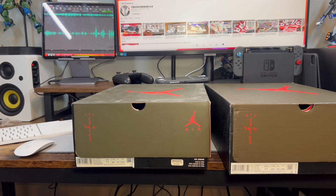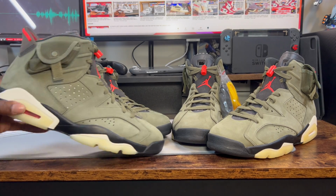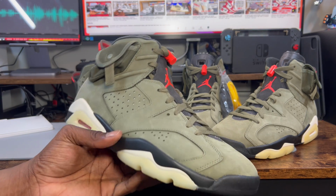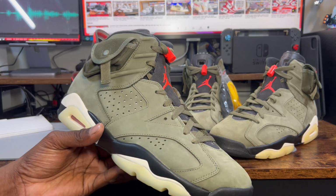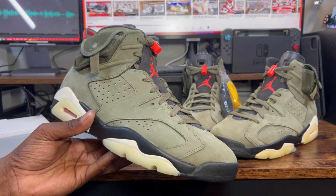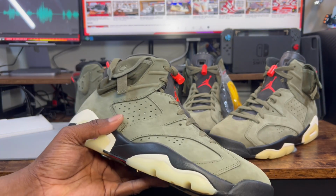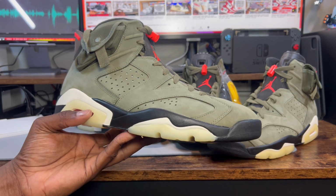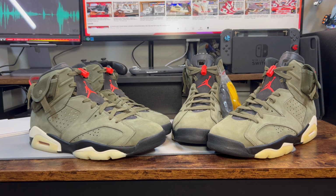So with that said, let's get into the sneakers. As I've mentioned before, I've been a big fan of these. I've had these for a while. I have not un-DS'd them yet for plenty of reasons. I got plenty of shoes and I still just haven't worked my way to wearing these yet. And for whatever reason, an all olive shoe, while it doesn't sound like it should be hard to wear, it is for me. So I just haven't made my way to wearing them yet. But nonetheless, I think they are super dope. I think both Travis Scott 6s are super dope.